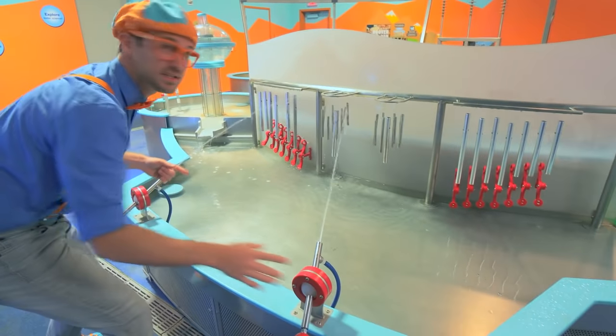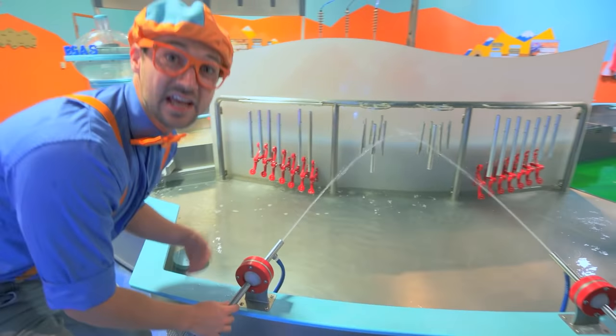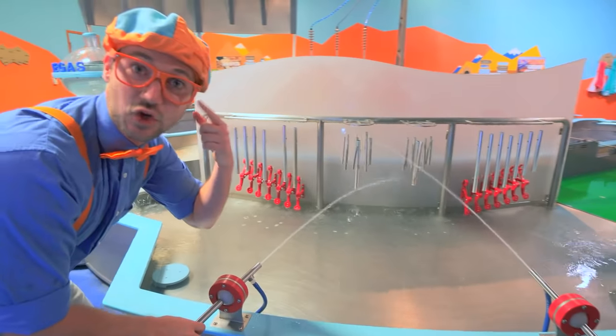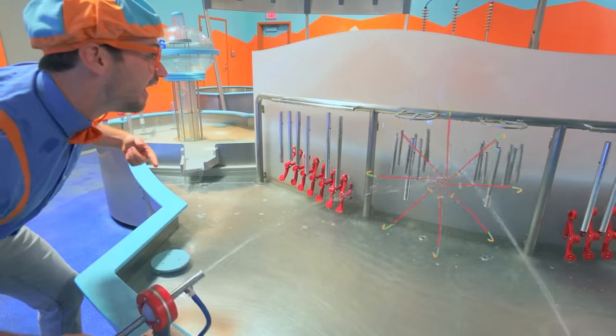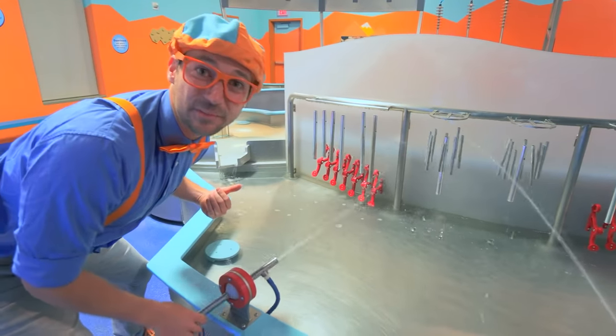Oh, these little water squirters are squirting these metal pieces, and these metal pieces are hitting each other, and they're making noise. Listen! Wow! That's some beautiful music!